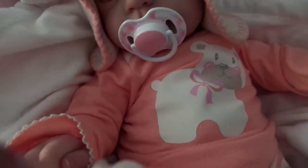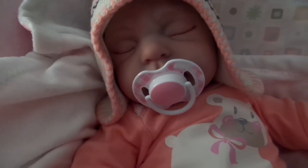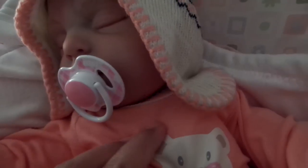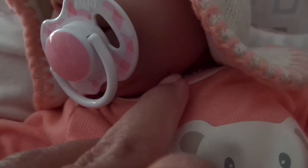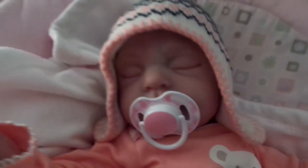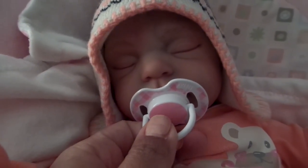And now for her sweet little face. There it is. Look at her. What I love is that she has a little freckle right there on her double chin. Right there and right there. She has a freckle. This is the pacifier test scent, which fits her face perfect. It's an Avent.